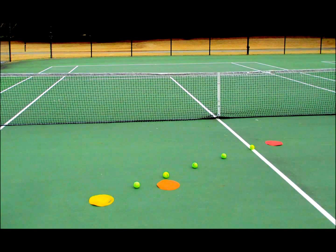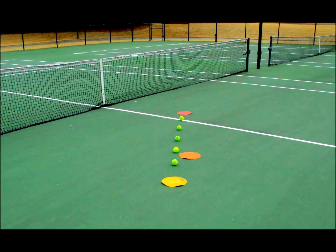A ball to the weak side, which is usually the backhand. And a ball that is hit with a lot of pace, a lot of spin, a lot of depth, something like that. If you have all three of those, you're going to poach, and that would be moving to the red spot or circle in this diagram.